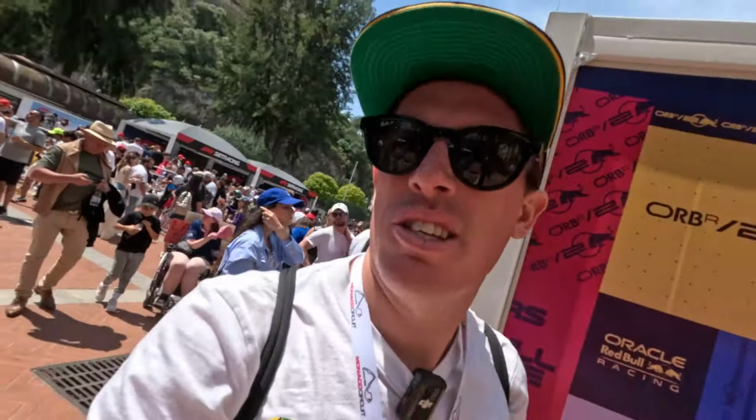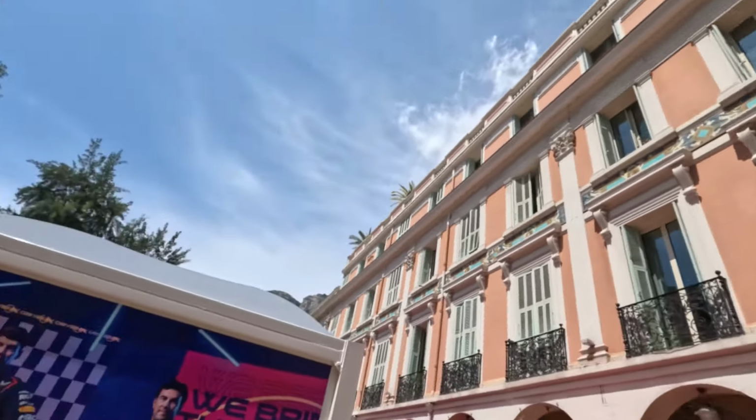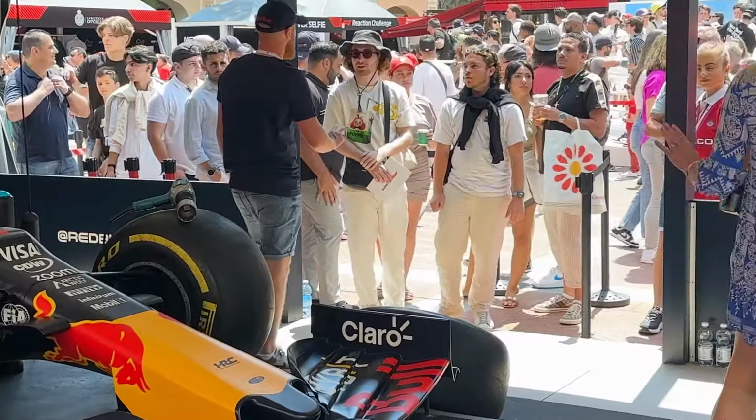And architecture in these parts of the world is just amazing, isn't it? I mean, how cool does it look? What a spot. It's like fortified walls out there as well. So in this part here, you got a supermarket.